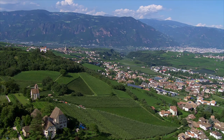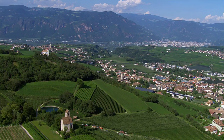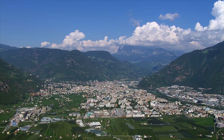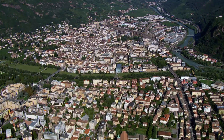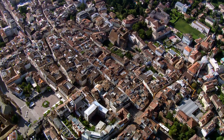Framed by the Dolomites and the vineyards lies South Tyrol's capital, Bolzano. Until today, it's the only town in South Tyrol where more Italian is spoken than German. Mussolini resettled thousands of labourers here from the south during the Second World War.